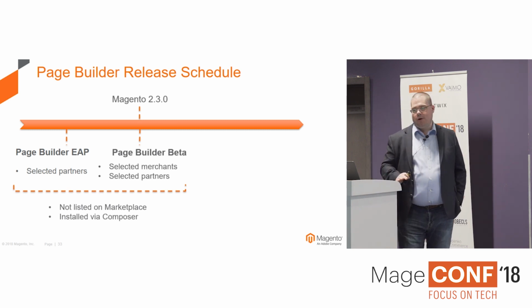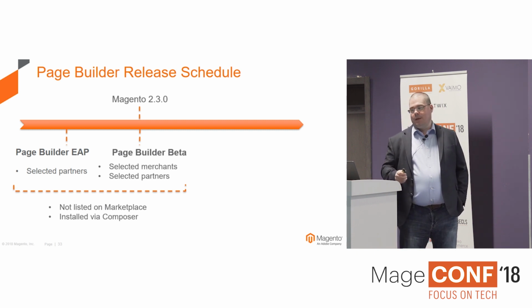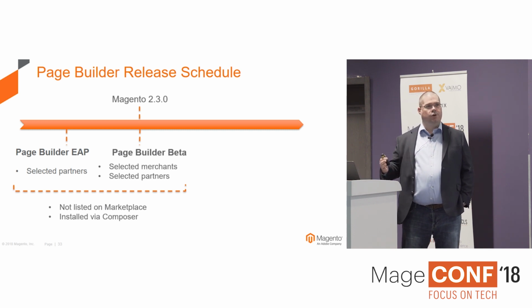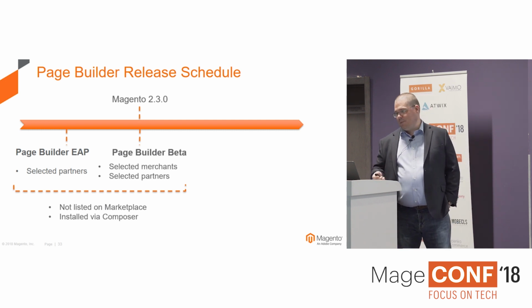It won't be listed on Marketplace yet with the initial implementation. So until we get past the 2.3.1 GA date, that's the point at which we'll look at getting it onto Marketplace. So that'll probably be in Q2 of next year sort of implementation for us.